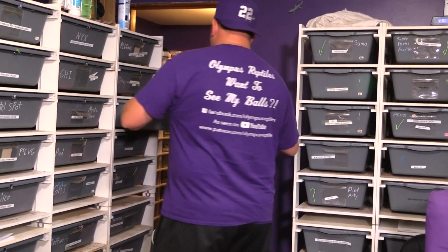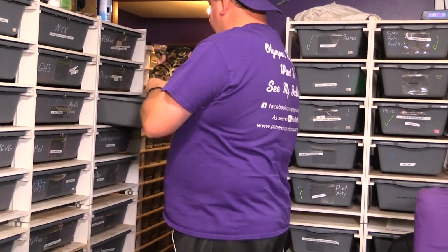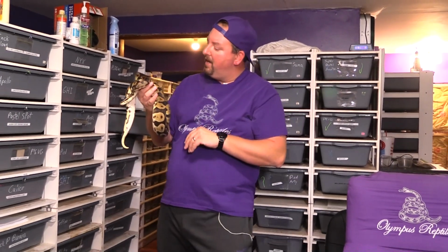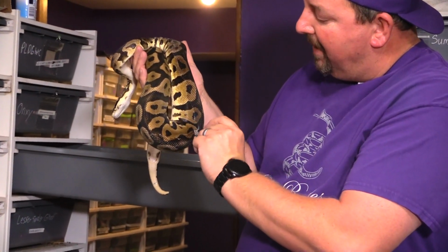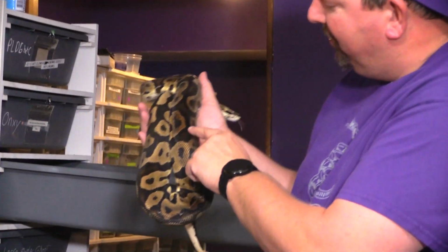hey, I can show you two off. Yeah. This one does have a little bit of shed on it. I'm still working on getting it off. It's a little bit dry around here. But this is a pastel leopard. It's a little bit of stuck shed, so I'm not going to keep her out too long. We need to give her a bath. As you can see, it's going to happen from time to time. It is ready to come off. No problem. Pastel leopard.